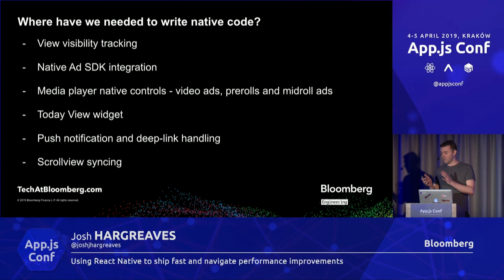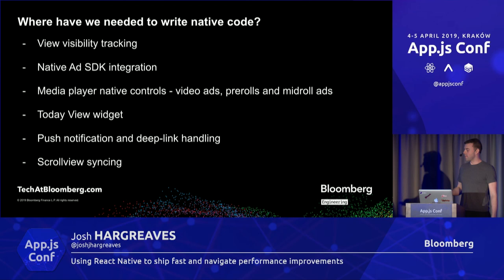Another area is that as an app, we have to integrate quite a few different native ad SDKs. And some of these SDKs we had already used in our native app, and we had contracts for. So we couldn't drop support for different ad SDKs. But the great thing about React Native is that for any of these SDKs, if an open source wrapper or the vendor themselves hadn't implemented a React Native wrapper, we can just wrap them ourselves, which again is great.